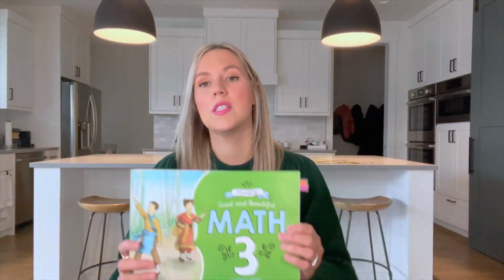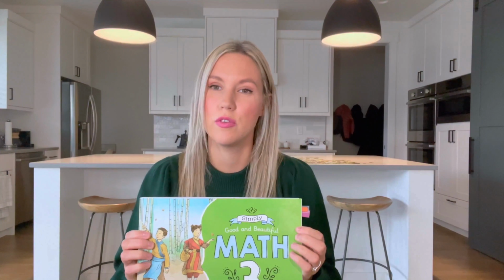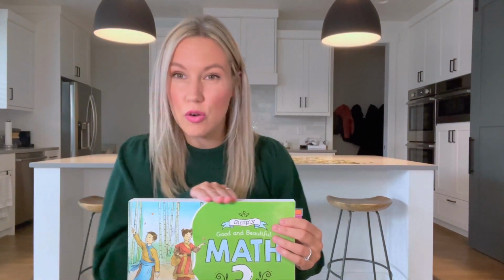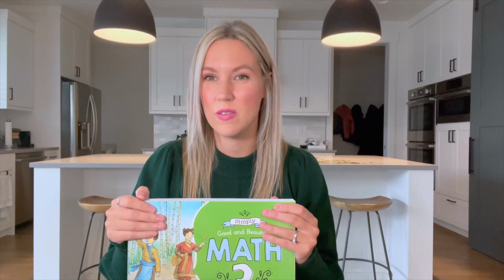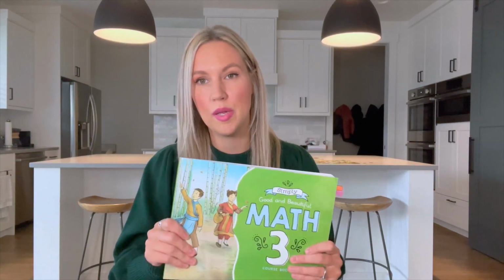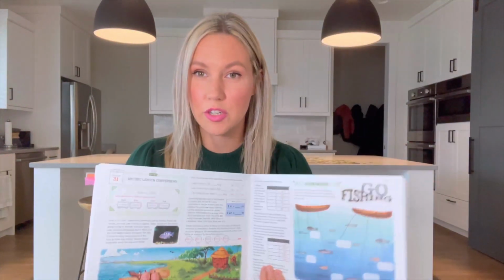And then since we studied Asia, I did pick this up from The Good and the Beautiful, but this, you guys, I don't use this as our spine because I don't feel the flow is very mastery or even spiral oriented. It's supplemental in my opinion, but it's a great supplemental workbook. And if you use this as your main math, that's totally great. For us, we wanted more of a spine.